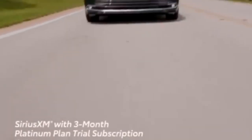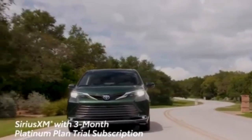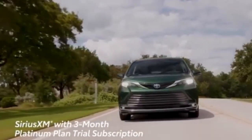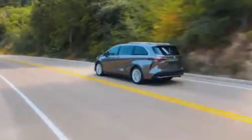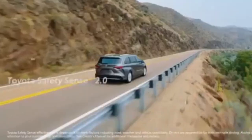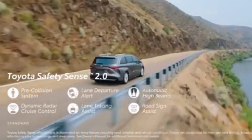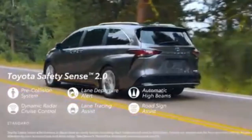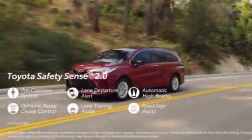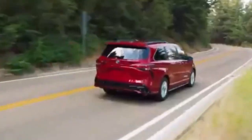The Toyota Sienna is a very powerful car which has a premium audio system with 12 speakers, and you are good to go with JBL. This car is connected with services, with Wi-Fi, safety connectors, and many other things as well. So the Toyota Sienna is a car that you need to own. It is a very powerful car indeed, I must say.